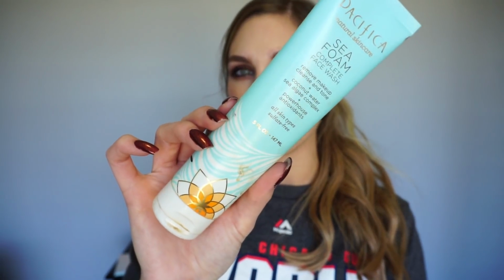This one I feel like I'm doing really good on as well. This is from Pacifica. It's the Sea Foam Complete Face Wash. A lot of times if I am doing a double cleanse, I come in with this one first because it says it also removes makeup and cleanses and tones. So what I'll do is typically take some sort of cleansing oil or a makeup wipe. I'll remove my makeup, but a lot of times I find, especially with certain makeup removers, it's not getting quite all of it. So then I'll use this as a cleanser, but also to take the rest of my makeup off, and then I'll come in with another cleanser, typically the one I'm going to talk about next, or the fresh one. And I feel like that's doing a really good job making sure my skin is completely free of makeup, because the worst thing to do is sleep in your makeup. That's no good for you at all.